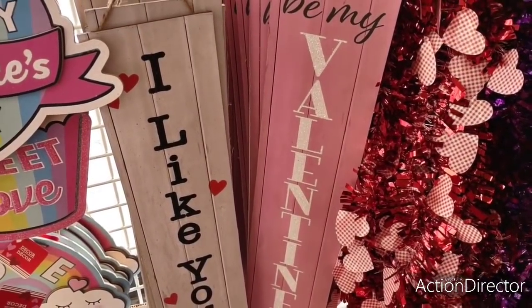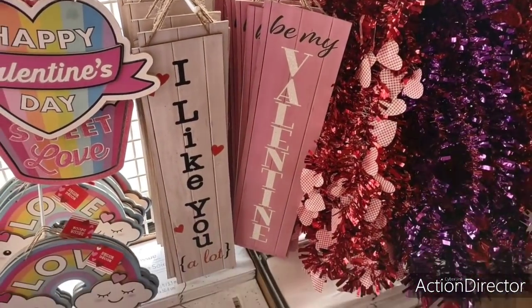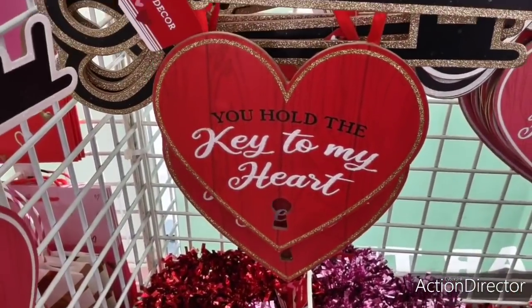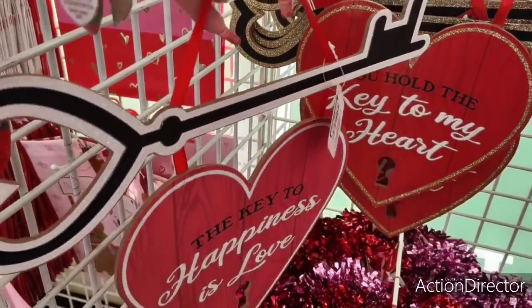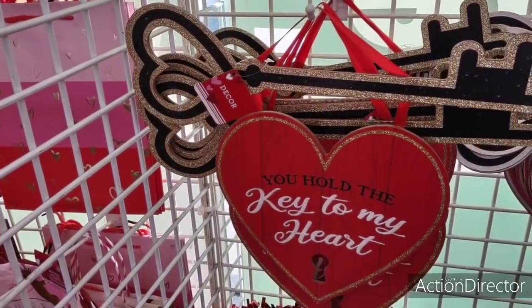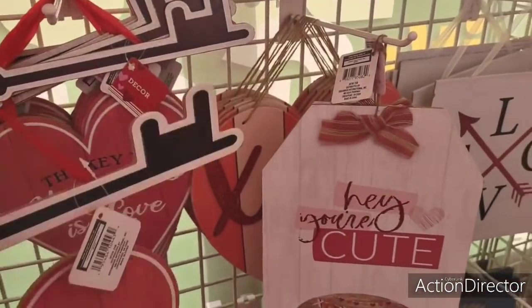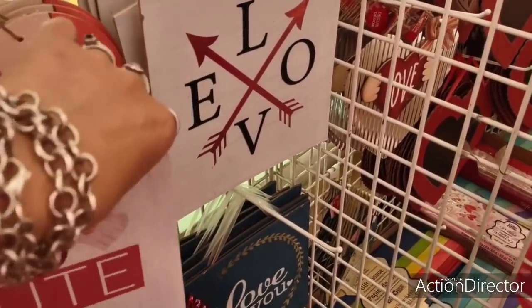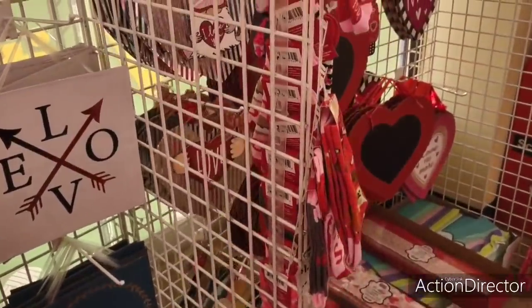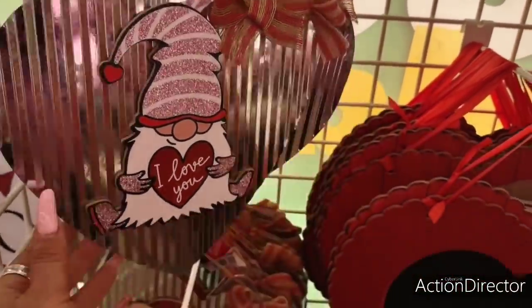Gosh, I love that color. Be my Valentine. It's so cute. So stinking cute, you guys. Look at the key to happiness is love. You hold the key to my heart. Look at those. The white glitter and then the gold and white glitter. Love it. They have more of the kissing booth in case you missed it. Love that XOXO. Oh, here we go. This is what I wanted to show you. Look at these, I have to get. These are adorable.